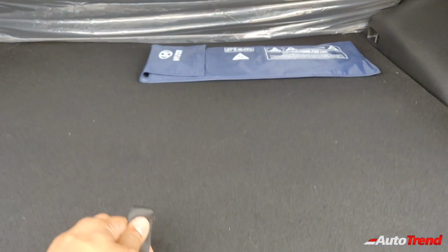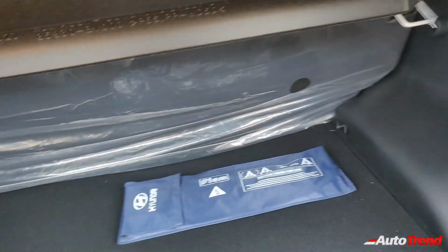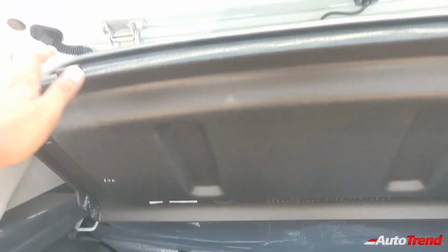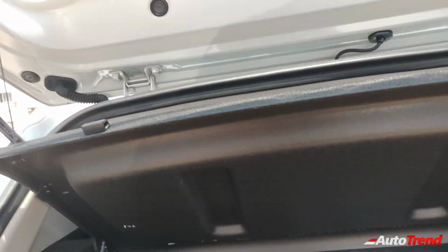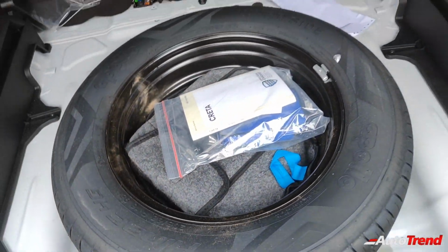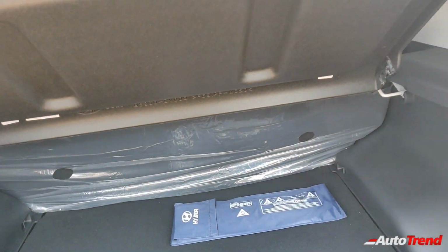The floor is also of a very high quality material. You get a couple of storage spots on the sides as well for your small items. It is not provided with a whole lot of features, except for the fact that you get a couple of tethering points on both sides. You also get this large parcel tray even on this S variant, so that is also very helpful. Under the boot floor, you can see the spare wheel, which is not a space saver. It is a 16-inch steel spare wheel, so you can use it full time as well, so that is really very nice. So that's all about the boot space.